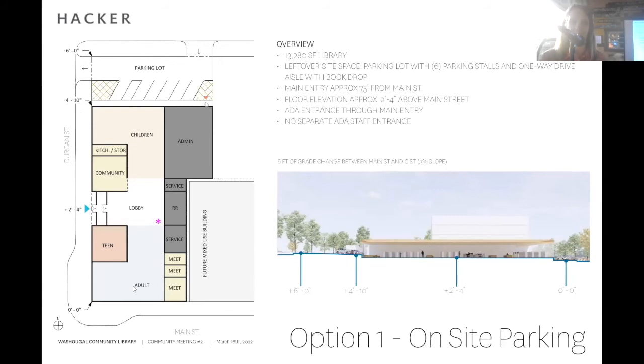But it's a very compact and efficient idea of a floor plan where you enter the library along the midpoint of Durgan Street. As you enter, you're into a pretty grand central lobby. That lobby has a direct connection to the community room that Marissa mentioned, so that after hours, the community room and the lobby can really open onto each other.